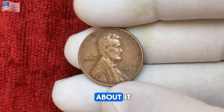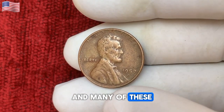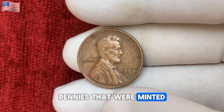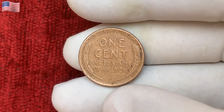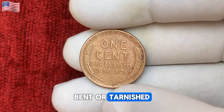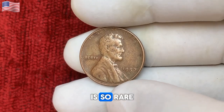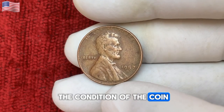So, what makes this particular coin stand out? Well, if you think about it, 1957 is a pretty long time ago, and many of these pennies have been worn out or damaged over the years. Most of the 1957 pennies that were minted were spent in everyday transactions and passed through countless hands. Over time, they've become scratched, bent, or tarnished. That's why finding a 1957 penny in excellent, uncirculated condition is so rare, and so valuable. Now, let's talk about the condition of the coin.